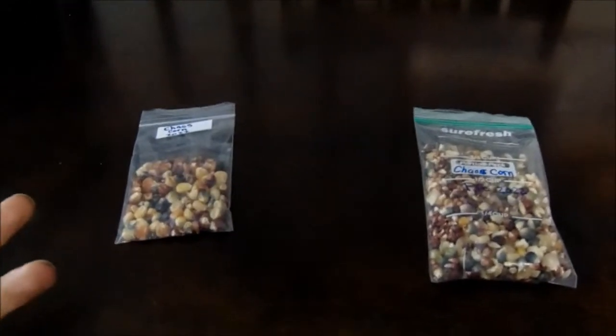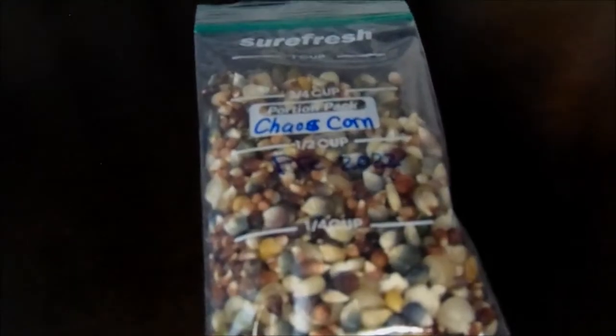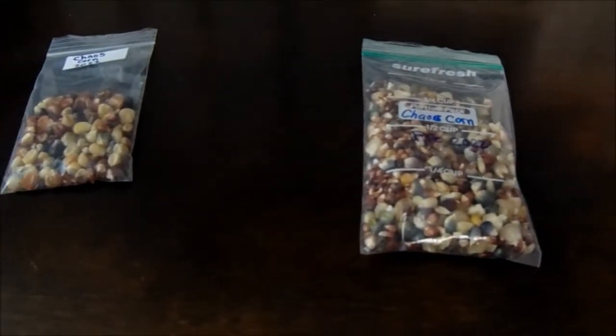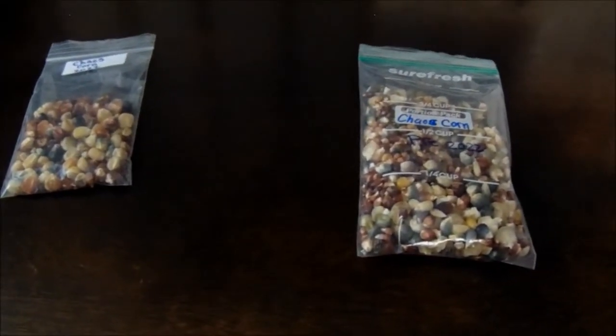So we are not necessarily trying to grow one specific variety. If you're doing that, you're really going to want to learn how to separate corn from each other. We purposely take the pollen and shake it amongst all of them, though, to see what kind of crazy cool colors we can come up with. None of these are one.